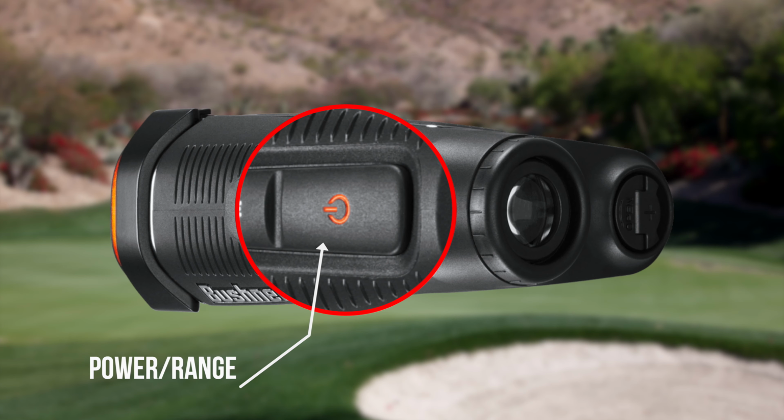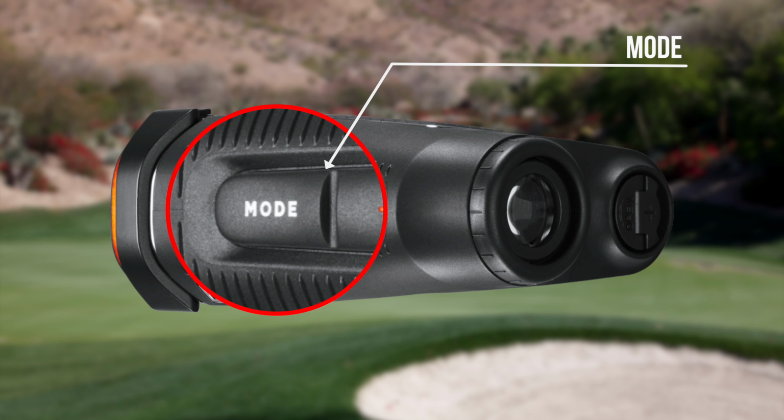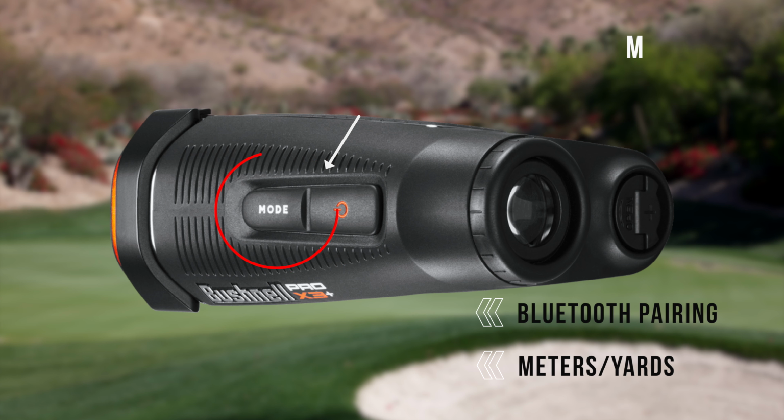A couple quick features, we'll give you a quick tour of this. There are 2 buttons on top. The power button, which doubles as the range button. So you tap it once to turn it on, you tap it again to get your distance, very easy. The mode button, you hold this down to get into Bluetooth pairing mode, as well as to change from meters to yards. And yes, I did say Bluetooth pairing mode.